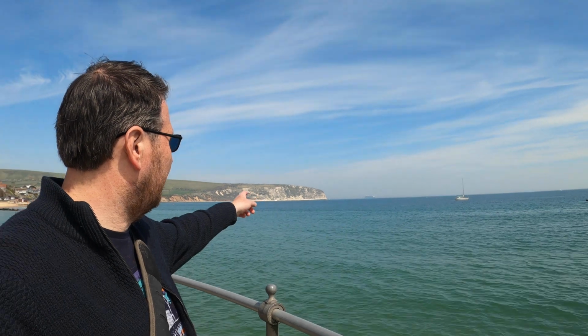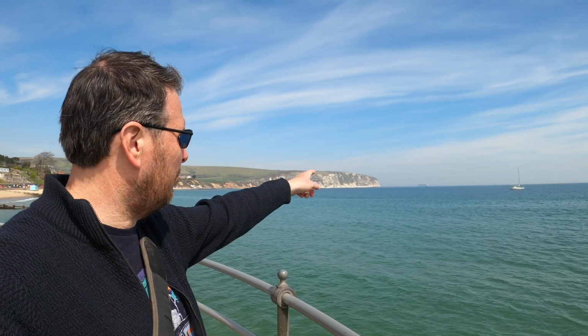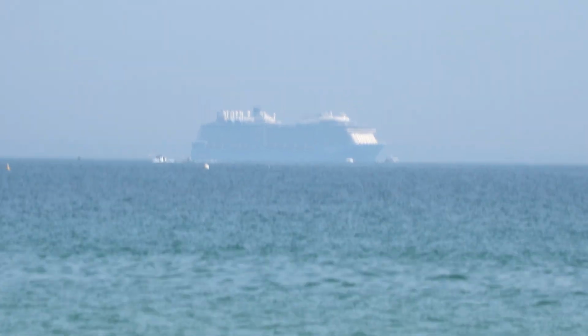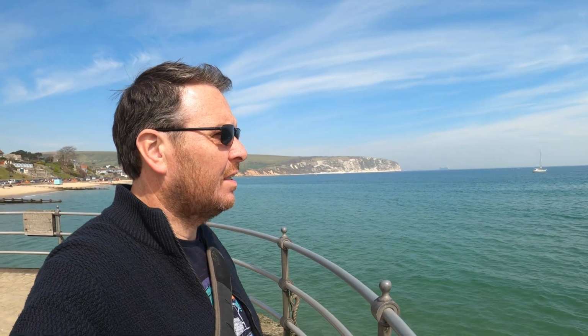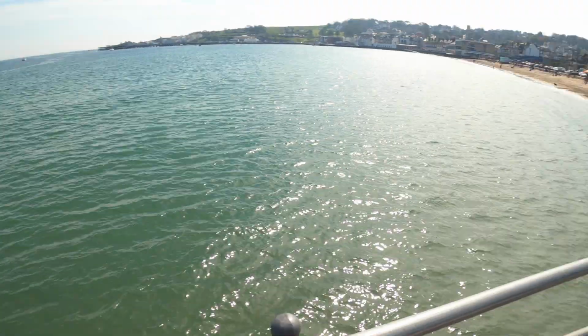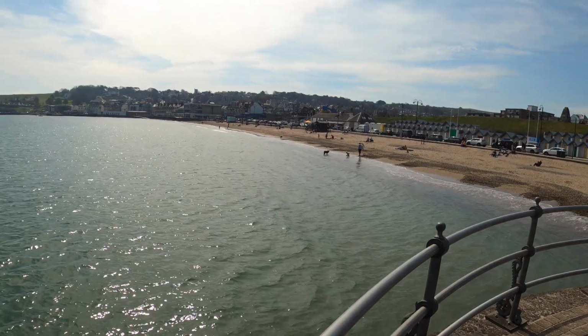The little mini pier in Swanage, and over here somewhere is Old Harry Rocks. You can see the cruise ship just parked up out on the horizon there. I'll try and get a zoomed in shot of that, but it's not going to be very good, but you get the idea. And this is Swanage, everybody.